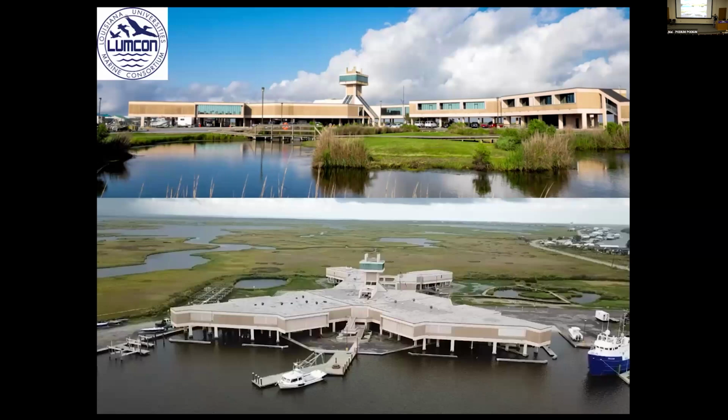For those of you who haven't seen LUMCON, it looks like an airport terminal in the middle of nowhere, in the middle of a marsh. But it's an awesome place. It's got a lot of cool geochemical and microbiological toys, small vessels. We have the Pelican as well. We're building a regional class research vessel. So a lot of cool things happening in the middle of nowhere. But it makes a great site because I can walk out of my office in boots and just take some samples and have a lot of fun.